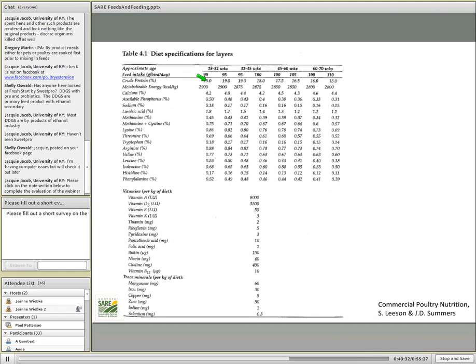The protein needs of the birds go downhill, 20% down to 15%, and energy requirements reduce, and calcium changes, phosphorus changes, and amino acid density changes over the life of the flock. So this is not static, and it's based on the needs of the bird.